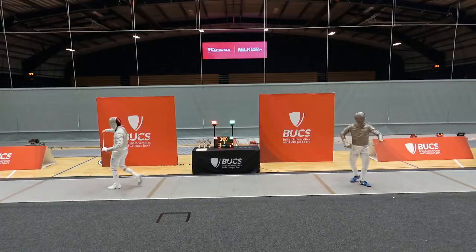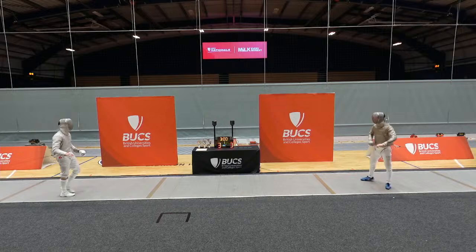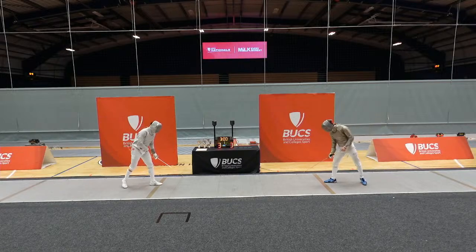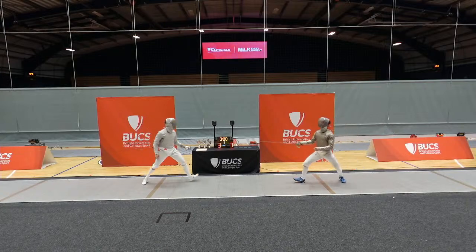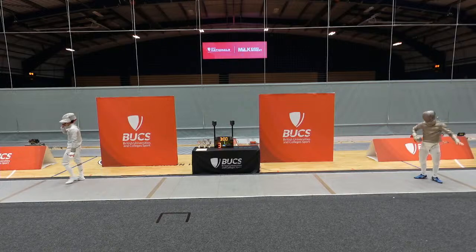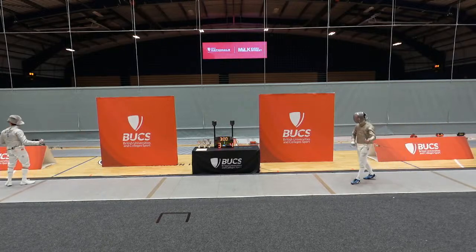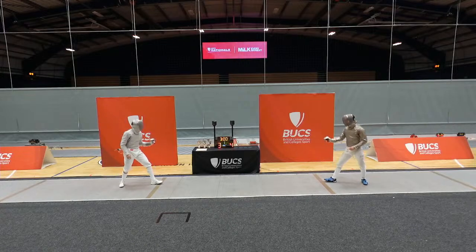There's an attack from the right. An acknowledgement there from the left. Came in looking for a parry. Did not manage to find it. Max Crowley hit him on the shoulder. Nice parry from Max there. Good change. Strong attack, 1 point. And then disrupting the rhythm the next point.